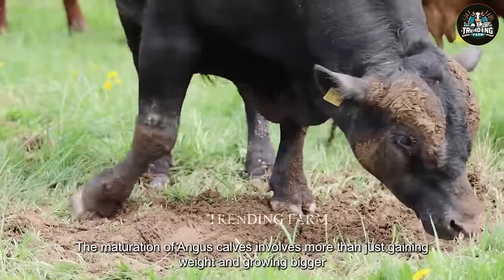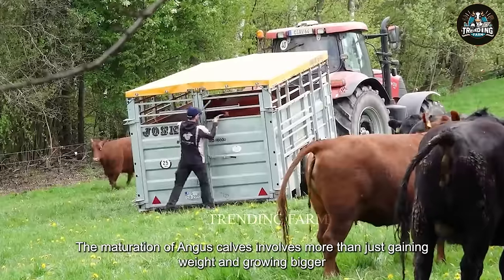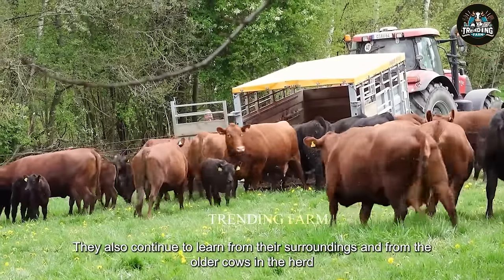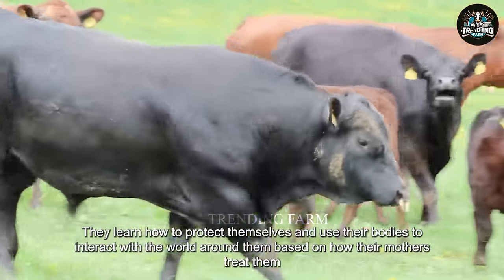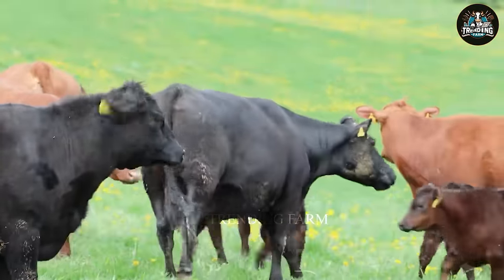The maturation of Angus calves involves more than just gaining weight and growing bigger. They also continue to learn from their surroundings and from the older cows in the herd. They learn how to protect themselves and use their bodies to interact with the world around them based on how their mothers treat them.